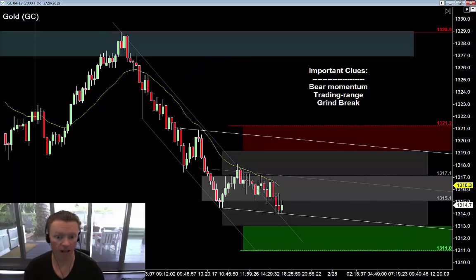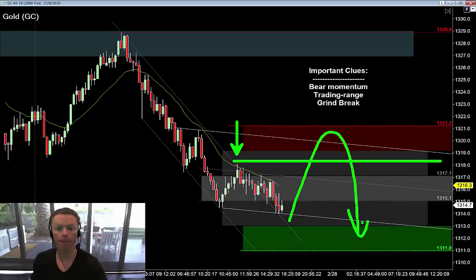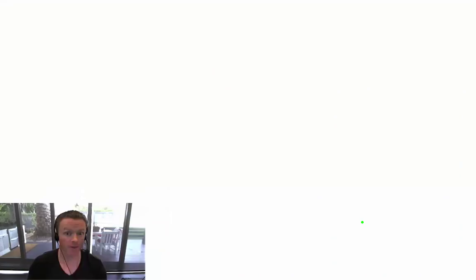So we know there are sellers who are probably waiting right above these highs up here to get short back down. So we should see the market pop back up and then give us a shot to sell this thing going right back down to retest that low. Now that leads me to another important clue.